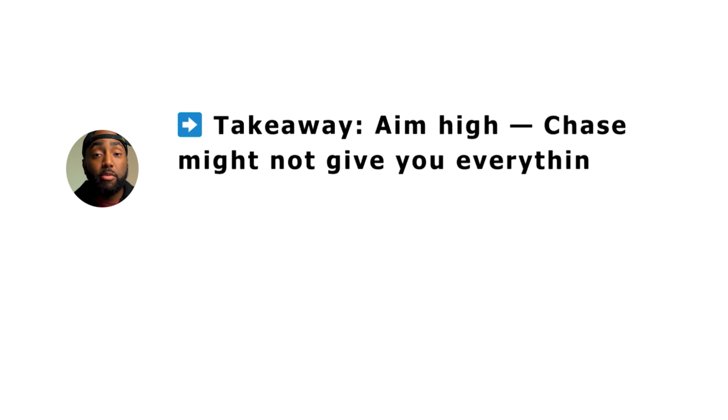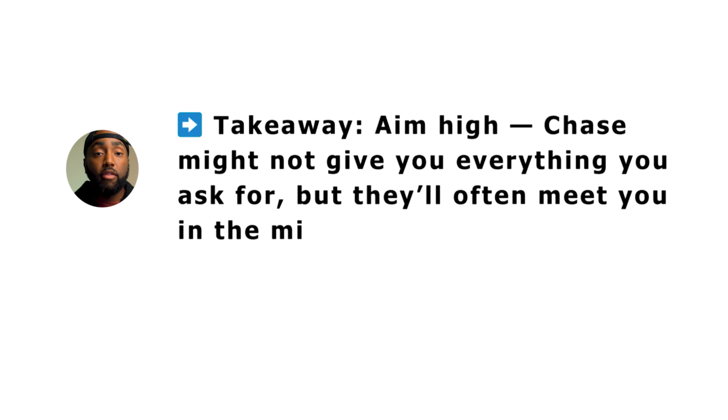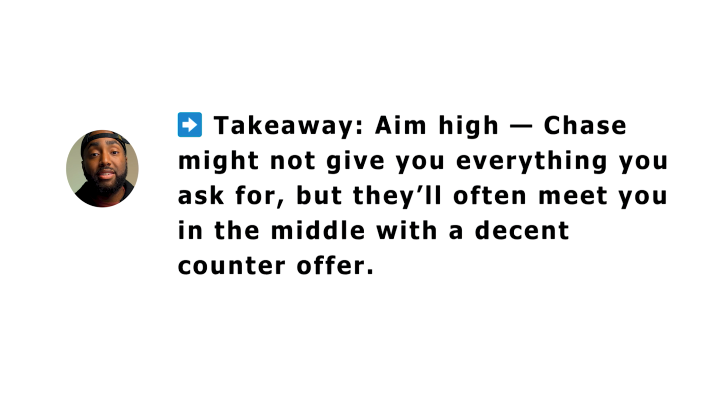They were still under their 0% APR period and still in their promo window, but they walked away with a bigger limit and even more spending power. So I'd say that you want to aim high. Chase might not give you everything you asked for, but they'll often meet you in the middle with a decent counteroffer.